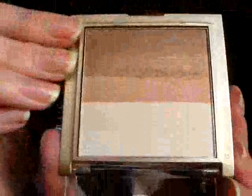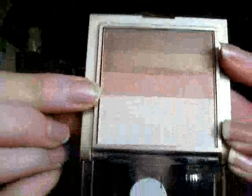And then the other day, as some of you may have seen in my haul, I got this Milani glitter stripes, and if I can get it open, there are five. There's a dark brown, and then a gold, and then kind of a peachy color, and then a pearly cream, and then just a white.